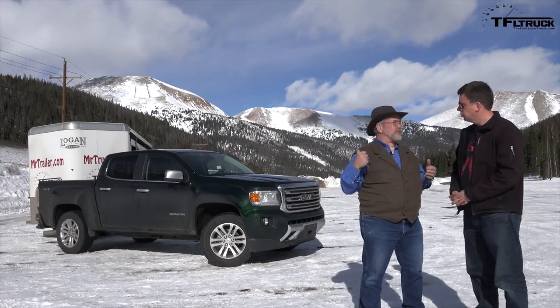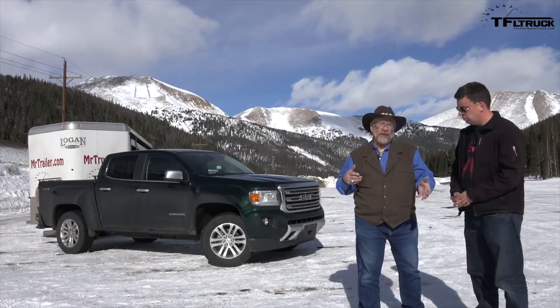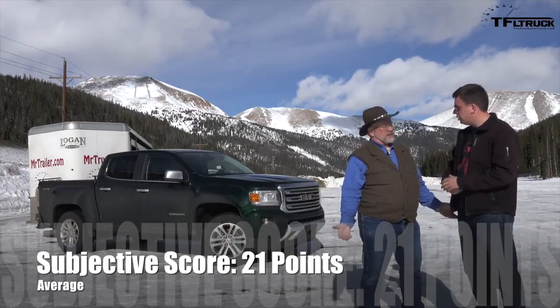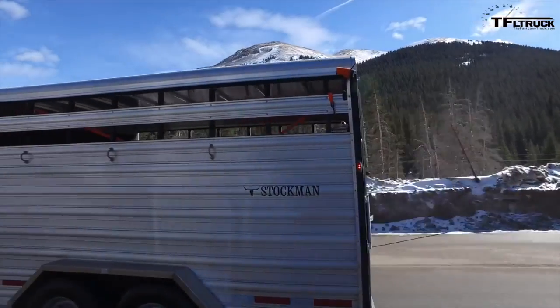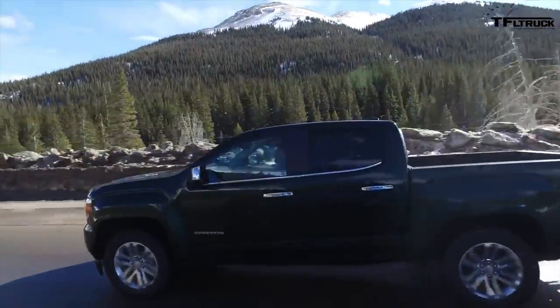It handled well. It doesn't squat much. I mean, it's a good overall round truck, and it's got the integrated brake controller, which are all pluses. It's one button, right? Yeah, it's one button for the exhaust and the tow mode. Yeah. So that's the hard thing about it is you can't find much wrong with it.